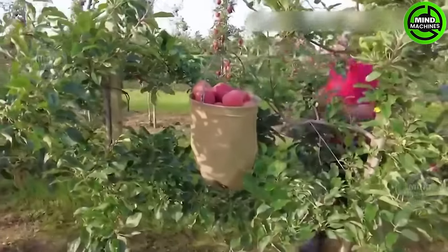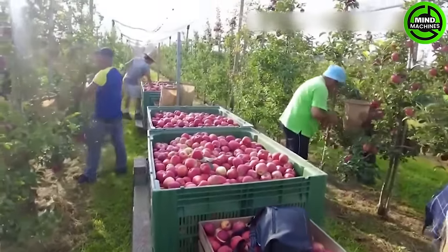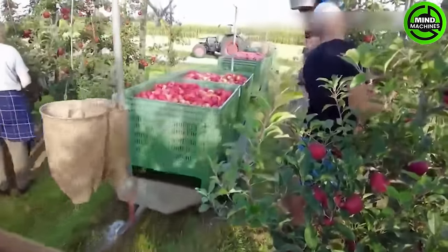In Washington, orchard growers employ platforms that mechanically navigate between rows of trees, swiftly and safely elevating workers to the level where fruit picking occurs.